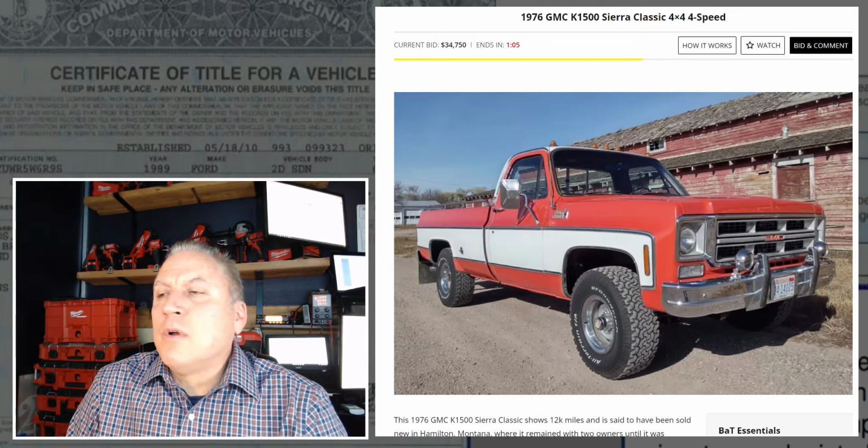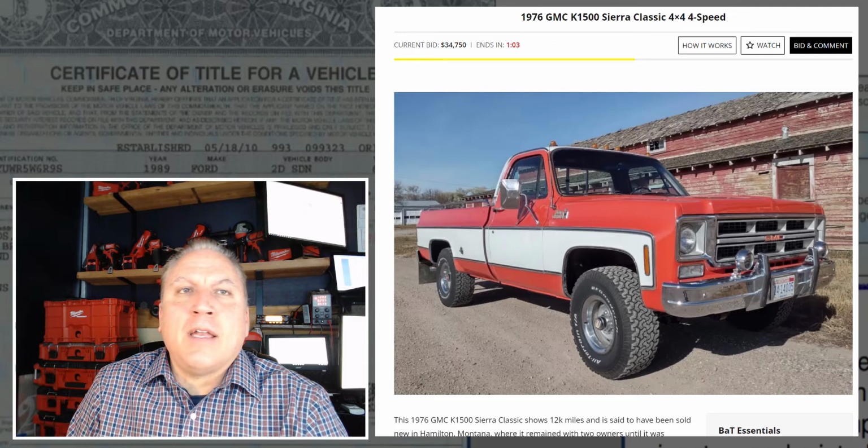But also, if you're out there finding trucks and you can find one for a good deal, you should jump on it because they're going through the roof. 34,750 as we close it out.